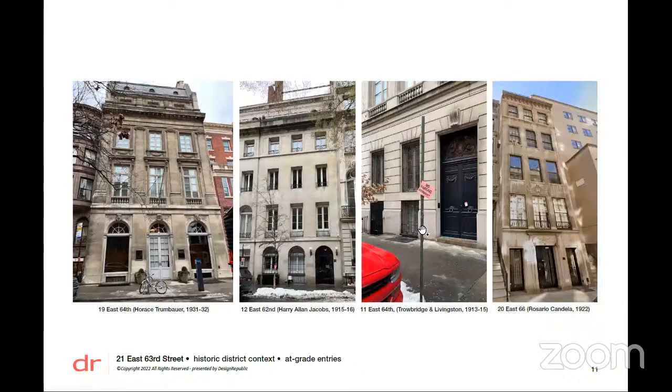And we also wanted to look at how ground floors were treated, particularly where there are historically at-grade entries. It is something that one sees throughout the district. These two buildings here on the left side of the slide have very large scale openings at the base of the building. These happen to have arched openings, but large scale openings that come right down to the sidewalk grade. Also seeing how the coursing is designed with a limestone that then comes down to a simple granite water table, as we're proposing. These two slides here on the right side, this obviously is not quite an at-grade entry, but you can see the very large scale at the base of this building.